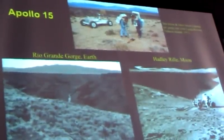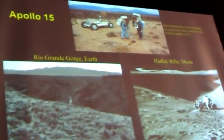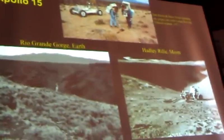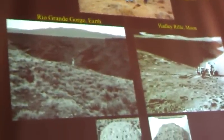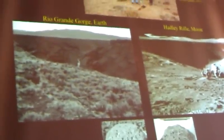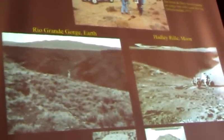Now, the rim of the Rio Grande Gorge was chosen due to its similarities with the Hadley Rill, which was the Apollo 15 landing site. And similarities in the rocks themselves, this is a Servilleta basalt from Taos, and this is a lunar basalt. These Taos-trained astronauts returned with 170 pounds of moon rocks, including the so-called Genesis rock that was determined to be 4.5 billion years old, so nearly as old as the Earth itself. Very important sample.